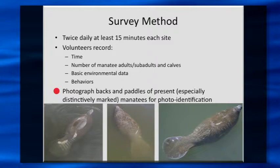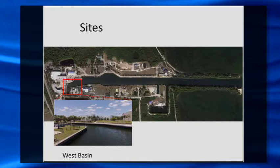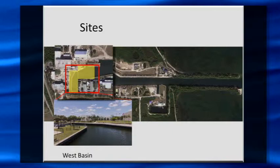So here's Harbor Branch looking down, and here are the two sites that we use, one of which is the West Basin here, the very west end of the channel. And this is actually a state-mandated manatee refuge. Going from about here inwards, it's a no-entry zone. No boats, no divers in the water, not even a kayak. It's a refuge for the manatees. And the manatees seem to have learned that because they use that space a great deal, and they congregate in this area a lot. So that's one place.